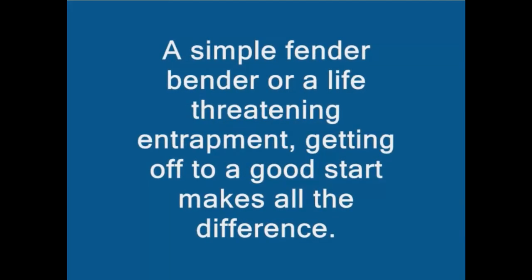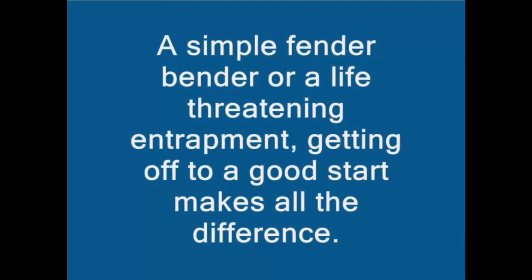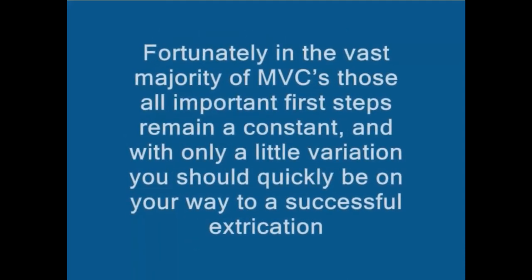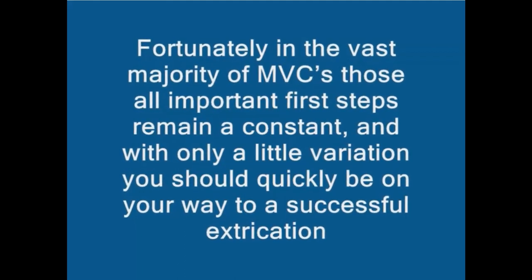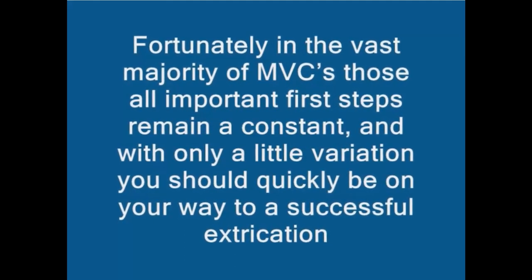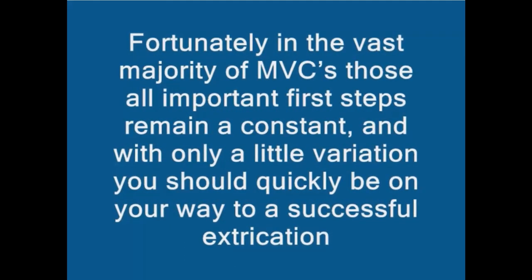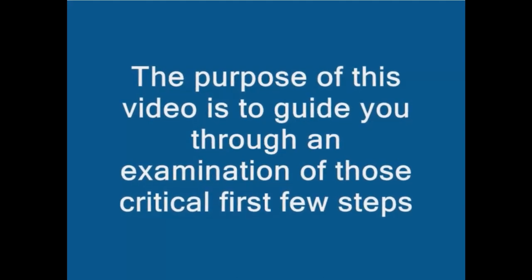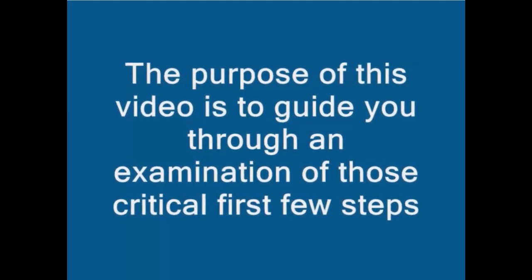A simple fender bender or life-threatening entrapment, getting off to a good start makes all the difference. Fortunately, in the vast majority of MVCs, those all-important first steps remain a constant, and with only a little variation, you should quickly be on your way to a successful extrication. The purpose of this video is to guide you through an examination of those critical first few steps.